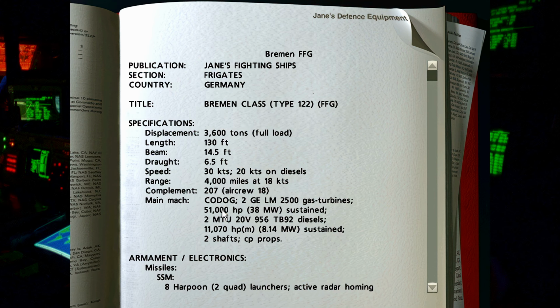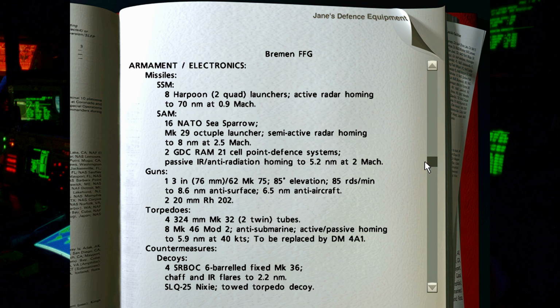Main machinery, combined diesel or gas, with 2 GE LM 2500 gas turbines producing 51,000 horsepower or 38 megawatts sustained, and 2 MTU 20V 956 TB 92 diesels producing 11,070 horsepower or 8.14 megawatts sustained. Each powers 2 shafts, and they have CP props.